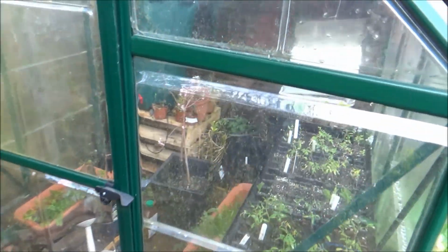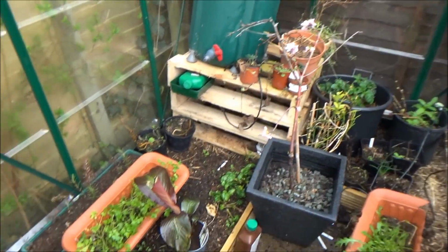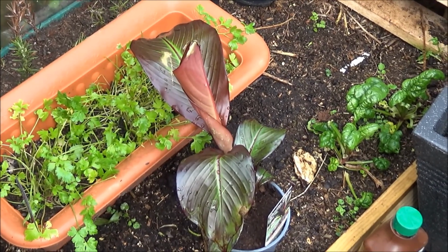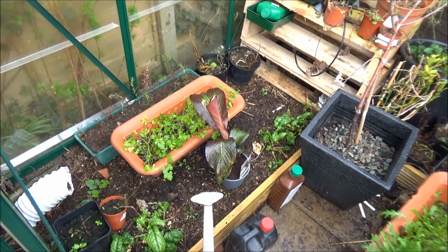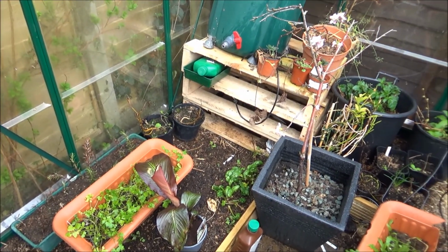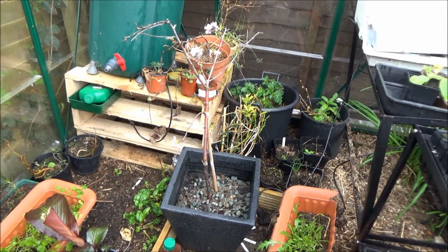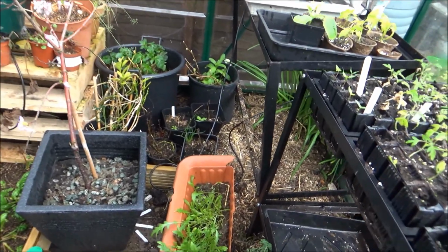You saw most of it here last week, but I've moved things around a bit. I've added that banana plant in. Well, that will be outside, but I've just got it in here for the time being. Spinach down the front there, still eating that. Moved the peach tree into here to try and avoid peach leaf curl. I might have left it a bit too late, but we'll see.